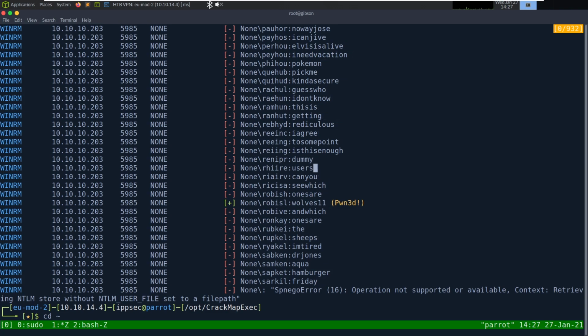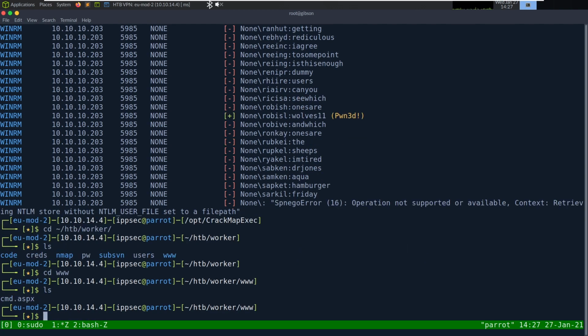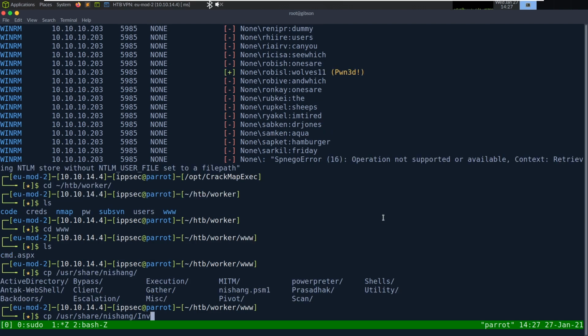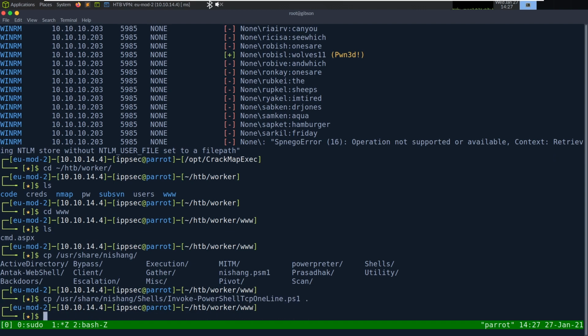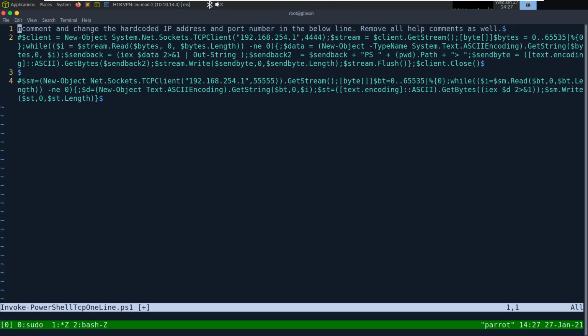This is the CrackMapExec after Robbie, and we don't have anyone. So cd HTB, and then the other thing is the box name, www, and I want to copy that reverse shell we had run. So cp /usr/share/nishang shells Invoke-PowerShellTcpOneLine.ps1. I wonder where I had copied that to. Oh well, we can just redo it. Not a big deal.